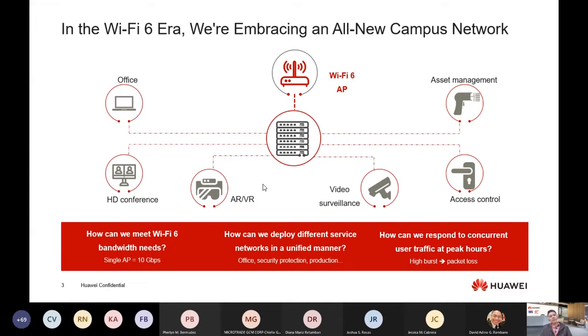In the Wi-Fi 6 era, we're embracing an all-new campus network. As we know, Wi-Fi 6 offers the highest bandwidth in the industry, about 10.75 gigabits per second. Wi-Fi 6 APs support many high bandwidth services such as in-office HD conferencing, AR and VR, video surveillance, asset management, and access control. Because of this, it brings new challenges to our network. So how can we implement this properly in our switching network?